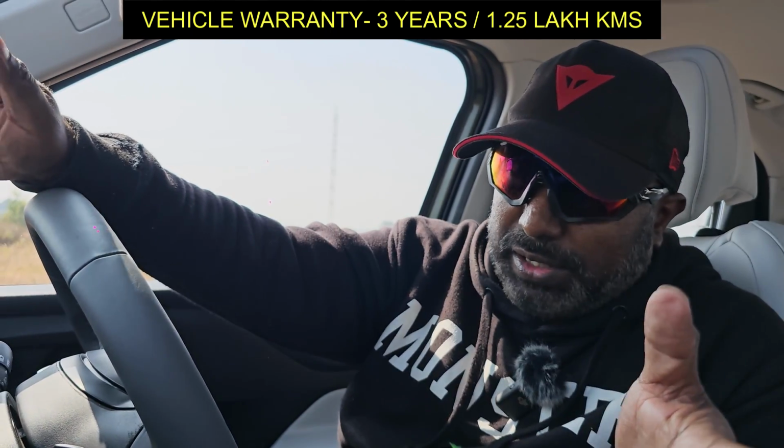And then of course, just like any other car in today's day and age, this car comes loaded with connected car features powered by Z Connect.